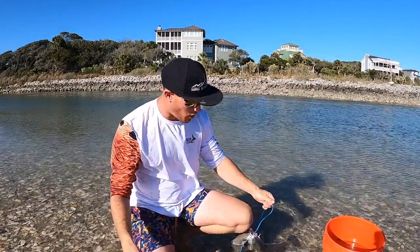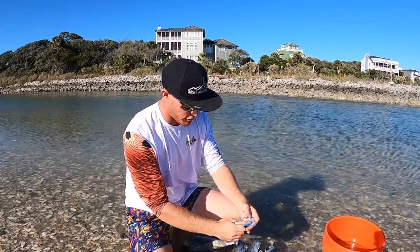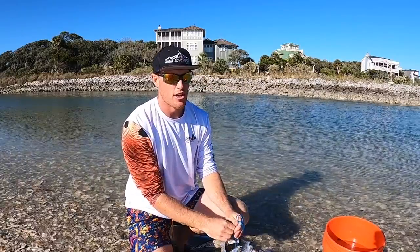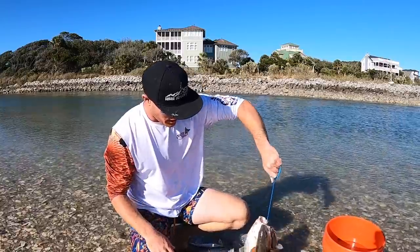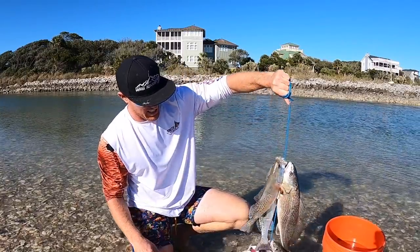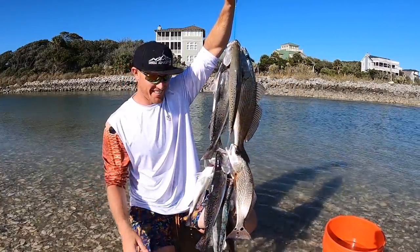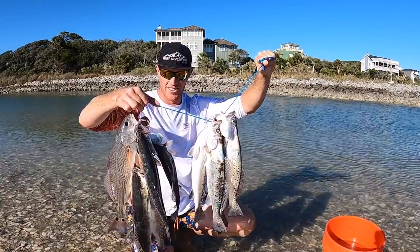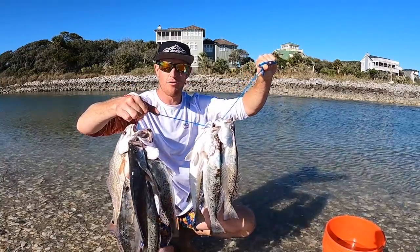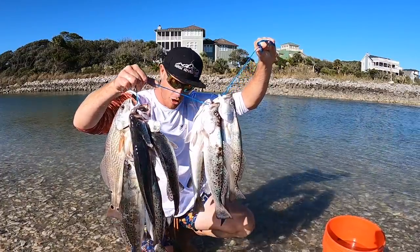I think it's the saltwater. Saltwater fish are just, in my opinion, superior to freshwater fish. I haven't found a freshwater fish. Maybe walleye. Walleye are close, but like, getting this. This is crazy. This is nuts. The ocean fishing for me here in South Carolina has been absolutely off the hook.